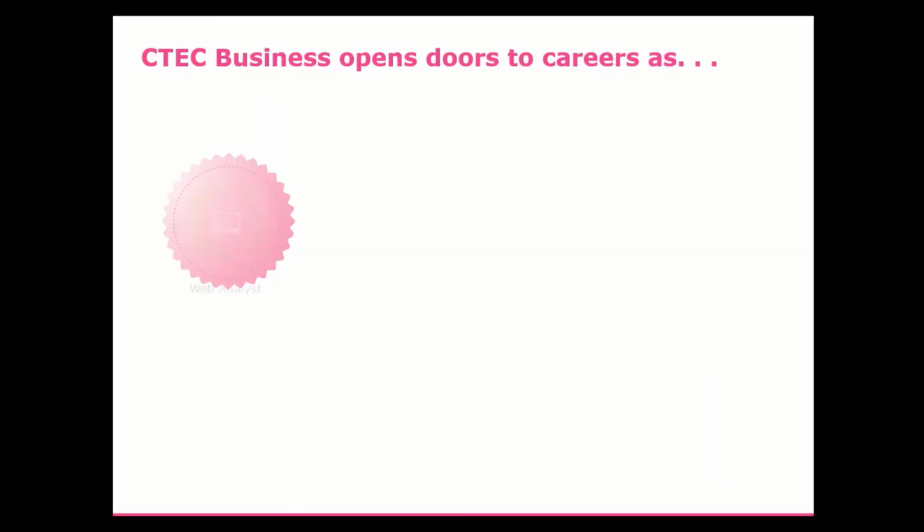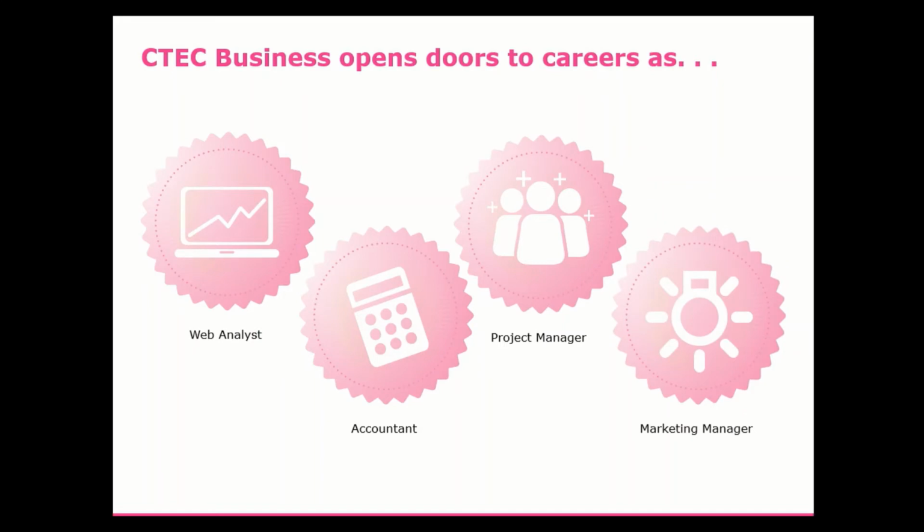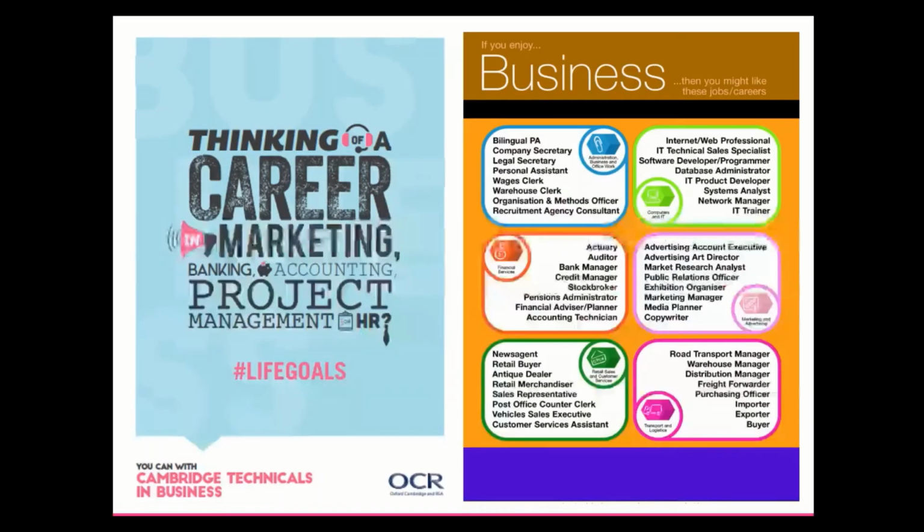Where can it take you? Well, it can take you into many areas. Some of these jobs that I'm going to show you now are just a fraction of the jobs that this course can open doors to. So, a wide range really, because we do some of the things which are to do with human resource management. For example, we do a lot of financial work, a bit of marketing, look at customer service, we look at international business. All these things are sort of helping you develop the skills that are needed for a future career that you may be interested in.